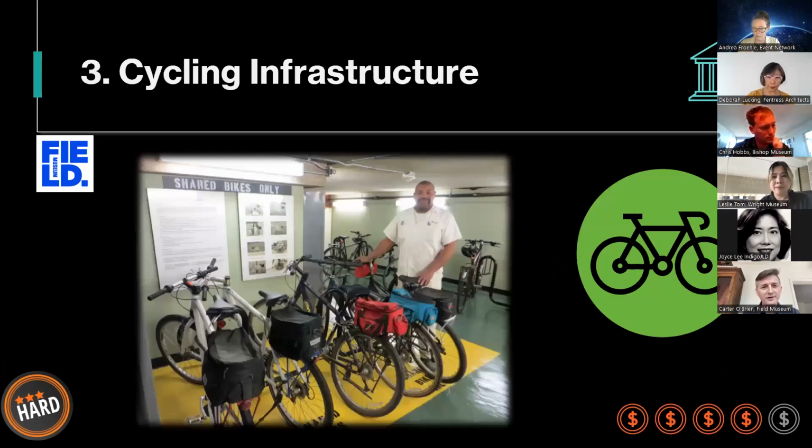Cycling infrastructure. The timing is great for this one in Chicago. The annual bike commuter challenge is happening right now, and the Field Museum has been a proud participant of this one for a long time. One of the things that gives us an edge in our category is that we have indoor bike parking. This is one of our lovely folks from the facilities department who set up a little area also just for some bikes that we share for the museum staff community.